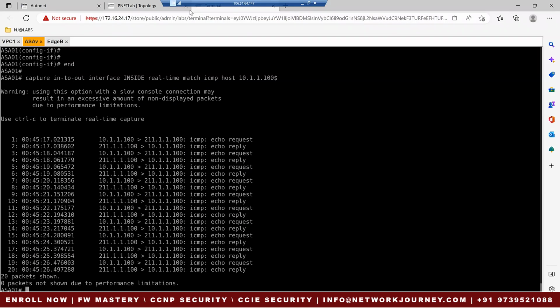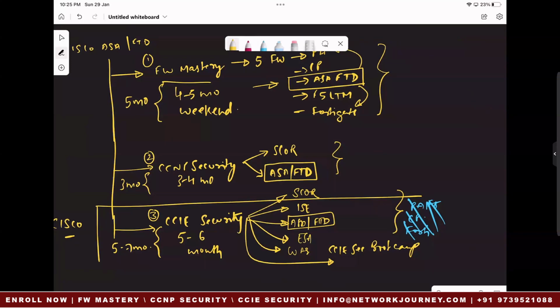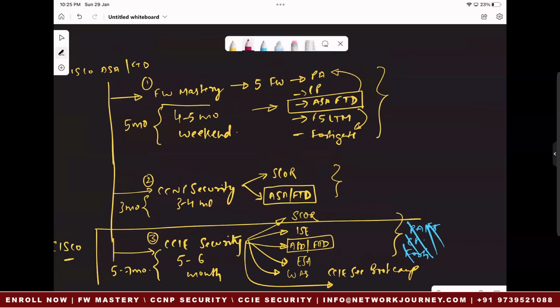Let me show you the 3 tracks that are available. Over here. So I'm just going to repeat once again. This is the first course, Firewall Mastery, which consists of 5 technologies. We start with ASA here. This is a weekend batch. Someone who wants to go with the CCNP Security, this is the track that you can opt for. Once again, this consists of 2 papers, core and ASA-FTD. So I'll first start with ASA-FTD.